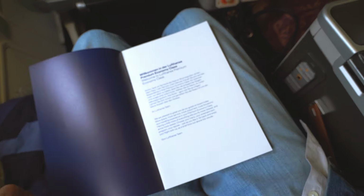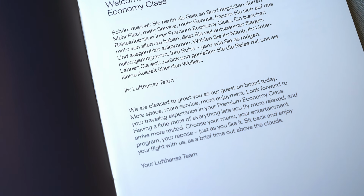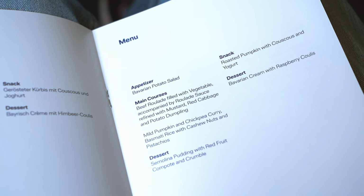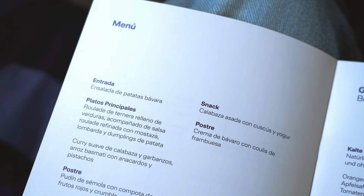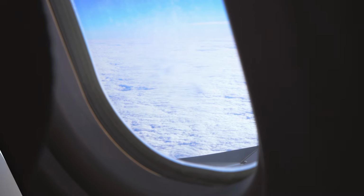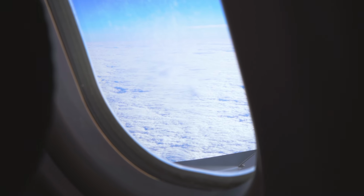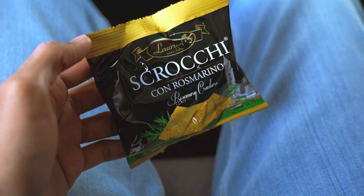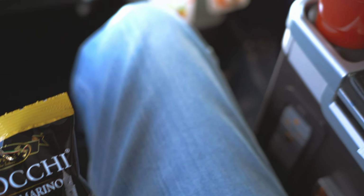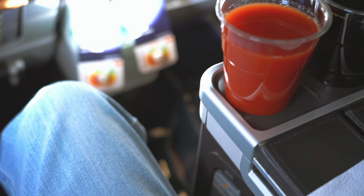The menu came along with the orange juice. It had food options printed in German, English, and Spanish. If you have pre-booked your meal like I did, you wouldn't need this menu except for beverages. Once the flight reached cruising altitude, these crackers came up and I opted for a cup of tomato juice.